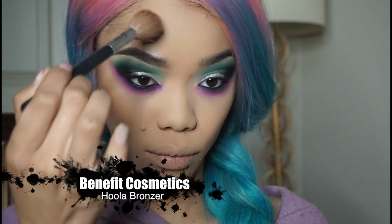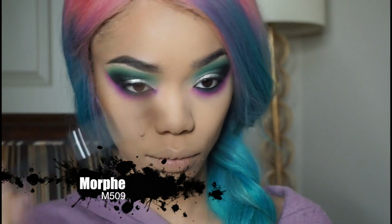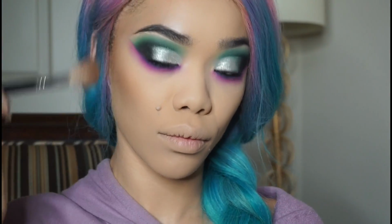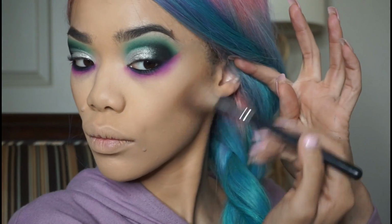I'm extremely pale right now, even though I feel like I was so tan in Chicago. I feel like maybe I just went in a shell or something because I look so pale. But yeah, I'm just bronzing up my face, bronzing up my forehead, my cheeks, my neck, all that good stuff.